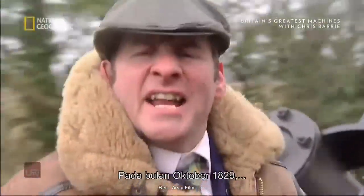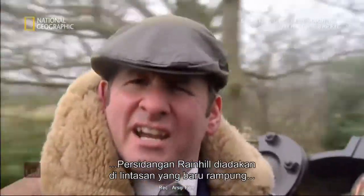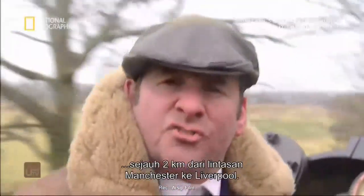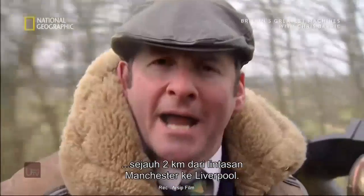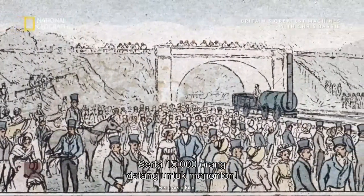In October 1829, the Rainhill Trials took place on a recently completed 1.5-mile stretch of the Manchester-Liverpool line. And 15,000 people came out to watch.